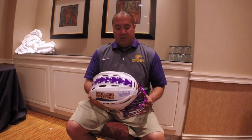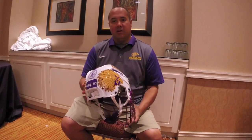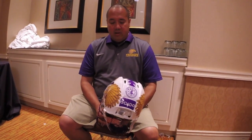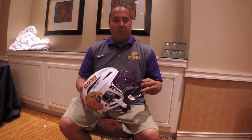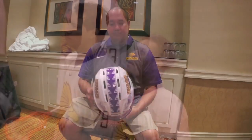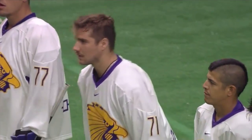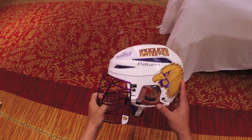And I'm going to talk a little bit about the Bauer M11 helmet that the men are wearing for the World Cup WILC 2015, and talk about some of the details of the helmet itself and the thought process that went into the helmet when we came up with the design. Every year that we do the helmets, the last few years since 2010, I've been pretty heavily involved with the design process and some of the thinking and thought that goes into the helmets.